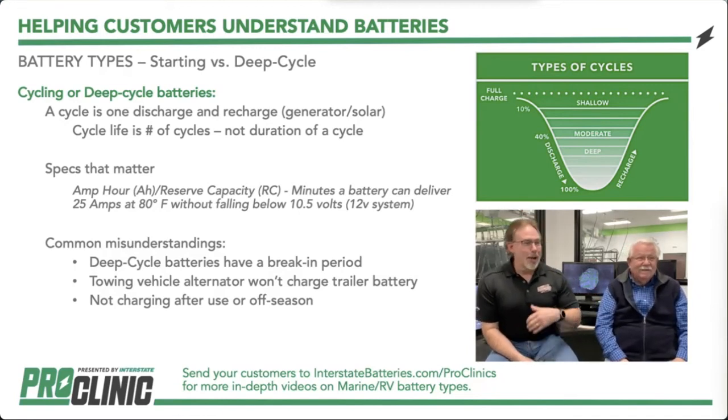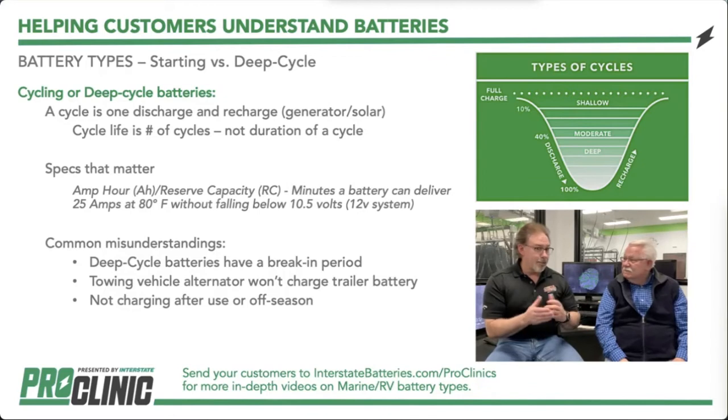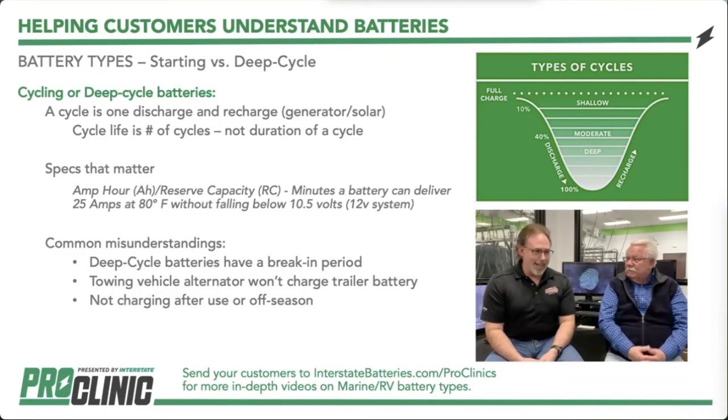Exactly. The other thing that is also a misconception is folks say, hey, look, I'm going to use my batteries, and then I'll charge them once I get back to the house, which will be 3 or 4 days later. Is that good on a battery? No, they need to charge it as soon as possible. Exactly.